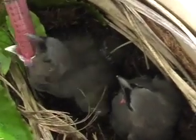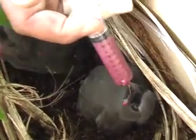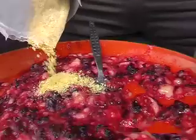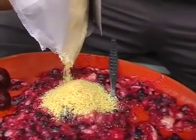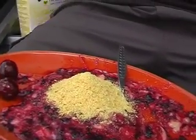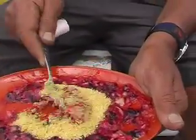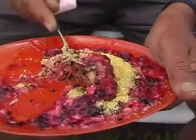So mash this up, and we also put a little bit of Pro Nutro, which is a breakfast cereal, a fine corn-based breakfast cereal from South Africa, really. And that gives it a little bit of consistency, and it's supposed to be full of vitamins and minerals. Baby bird food.